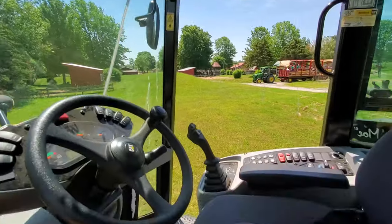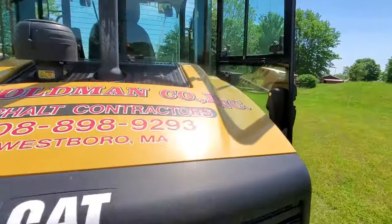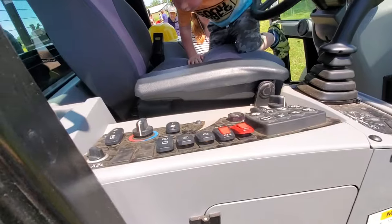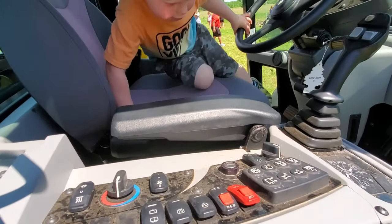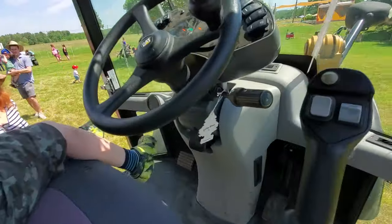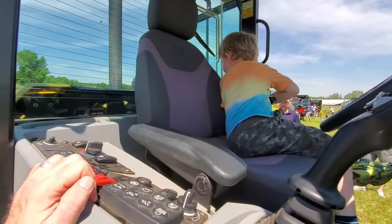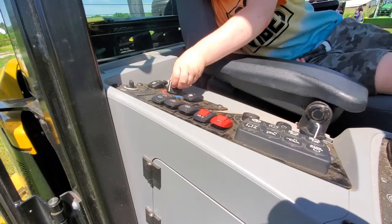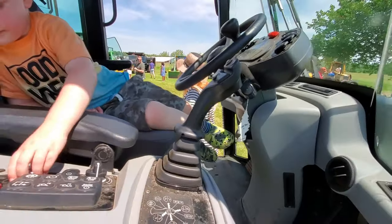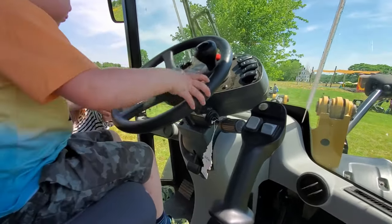Wow. Not yet. Daddy's coming around. You need help? No. Okay, you got it. There you go. You want your hat now? Okay. What's at the back? Let's see what's at the back. Doing all the knobs? Oh! Look at the wheel, Harrison. Can you turn the wheel? Can you push the buttons?